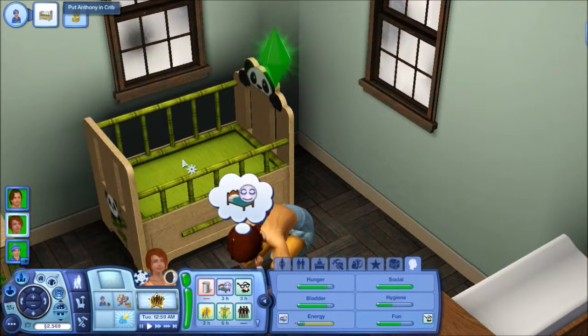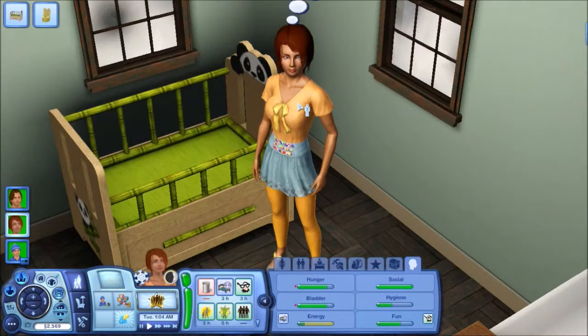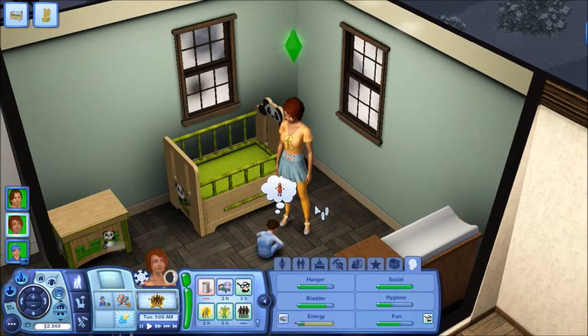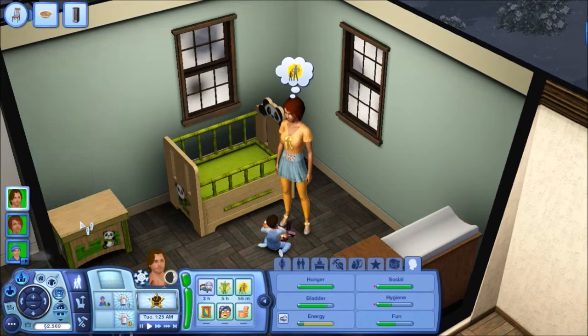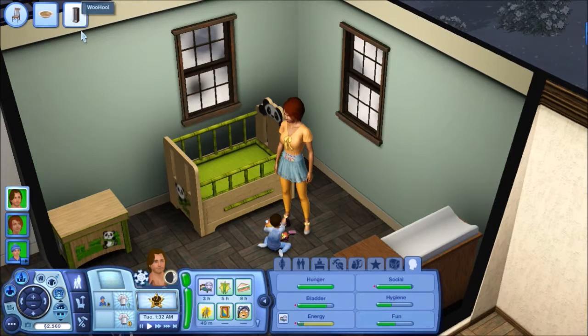Mom, that's not putting him in the crib. Mom. Are you cross-eyed right now? Girl, put him in the crib. Oh. That's why you're not putting him in the crib. You just found out you're pregnant. Oh, that makes sense. It makes sense why you'd put him down. I get it now. Well, change outfits. Dad gets to clean up the poop now.